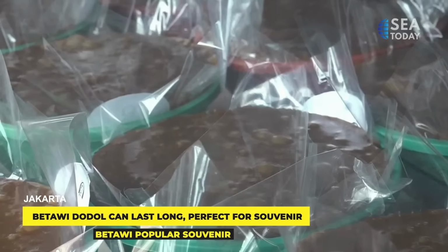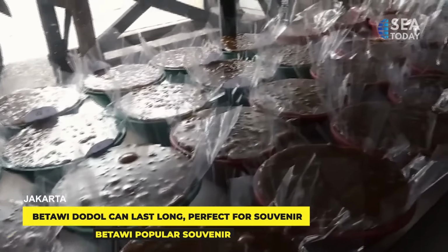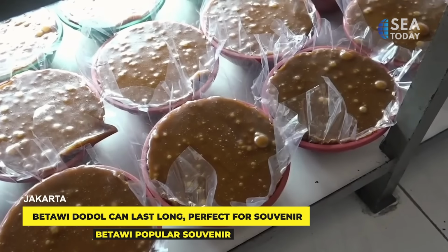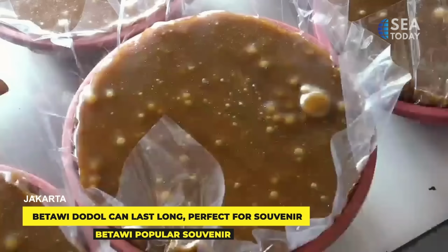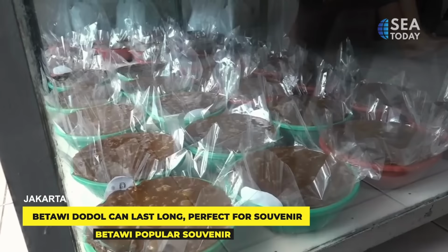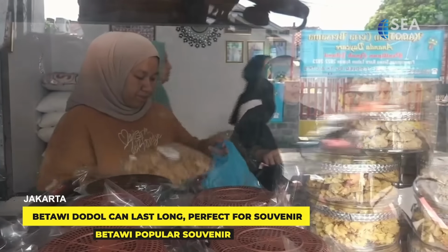Sweet and chewy. That is the taste of a Betawi dodol or sweet toffee, a famous Betawi souvenir. Betawi dodol is made from black glutinous rice, palm sugar, and coconut milk. It has a distinctive sweet taste and chewy texture. This sweet snack can last for a long time, which is suitable for a souvenir.